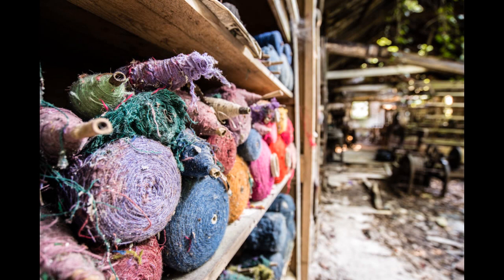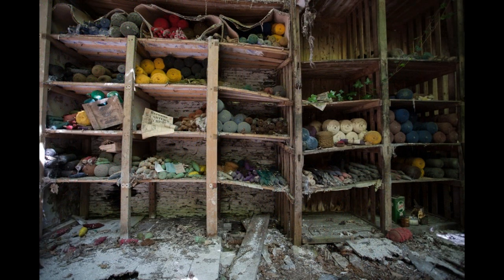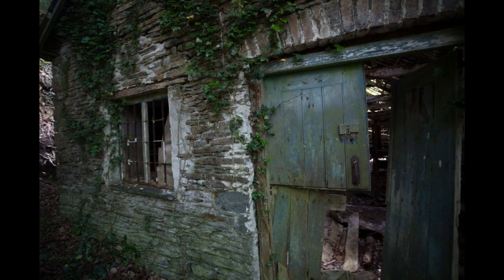Number 9. In at number 9 we have Llery Woollen Mills in Ceredigion. Llery Woollen Mills was one of the most well-known wool factories in Wales. It was founded in 1809 on a previous factory from the 1640s. The mill closed in the early 1980s. The site is located north of the county in Talgarth.